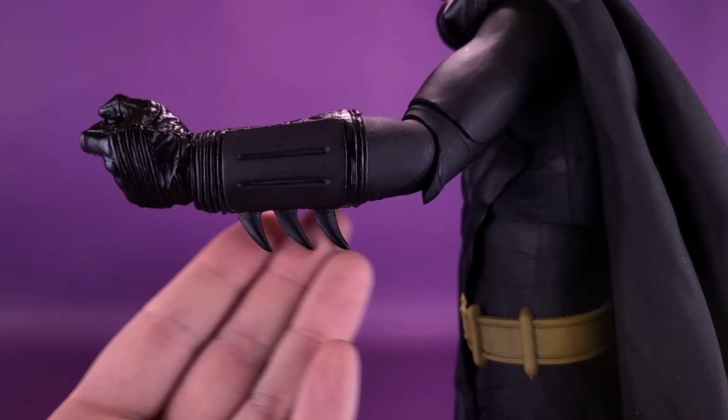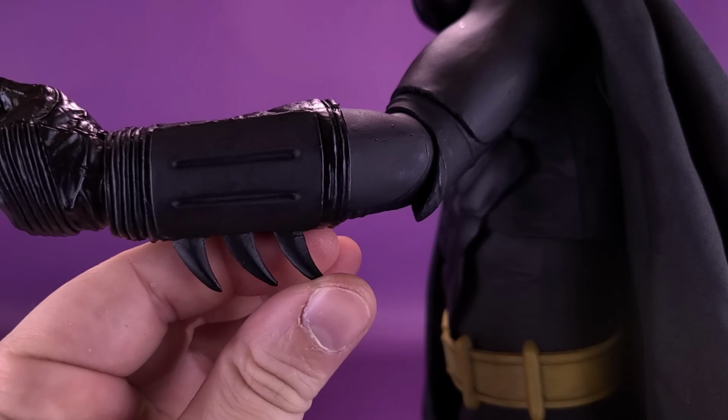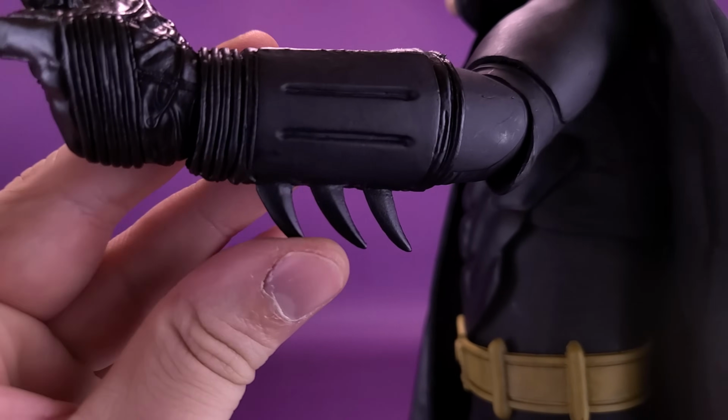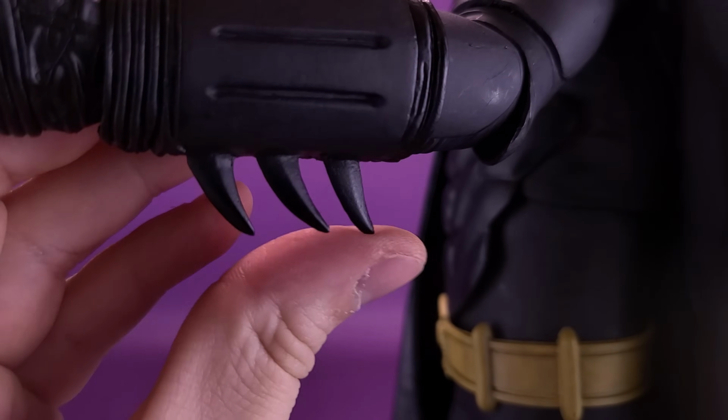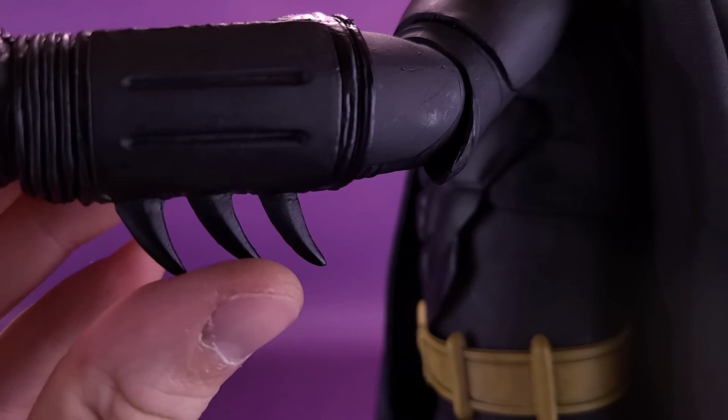The gauntlet blades look really nice. They're softer plastic, so if you're worried that these are going to be breaking off potentially, you don't have to worry. Very, very soft plastic. In fact, you can see me moving them back and forth like this.